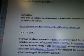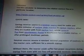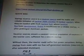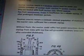Okay, so neutron flux level Google. So I went to a calculator. I used this calculator to determine the relative neutron flux at a particular location. So you go to www.seutest.com. So quote from Wiki: startup neutron source is a neutron source used for stable and reliable initiation of nuclear chain reaction in nuclear reactors. When they are loaded with fresh nuclear fuel, whose neutron flux from spontaneous fission is insufficient for a reliable startup or after prolonged shutdown periods. Neutron sources ensure a constant minimal population of neutrons in the reactor core sufficient for a smooth startup. Without them, the reactor could suffer fast power excursions during startup from the state with too few self-generated neutrons, new core, or after extended shutdown.